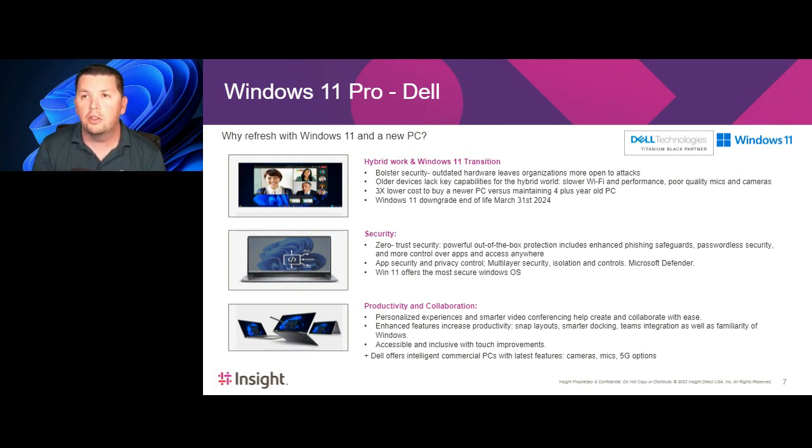But if you're looking at Windows 11 right now and you're looking at upgrading older devices that are probably, within the last 4 years, meeting those minimum requirements of Windows 11, then you're just going to upgrade them, right? There's no charge to upgrade Windows 10 to Windows 11, of course.